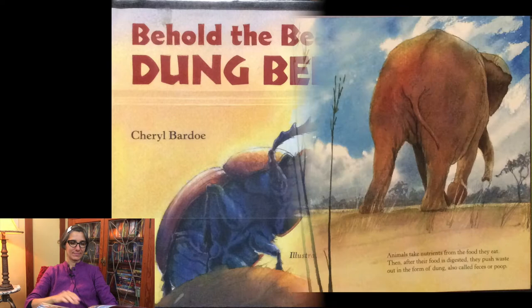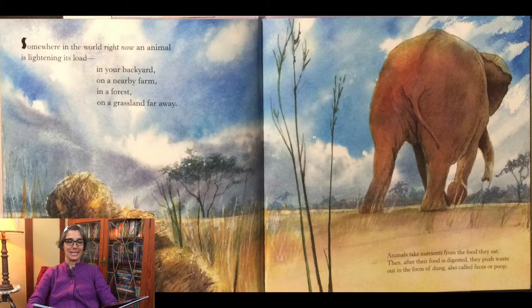Somewhere in the world, right now, an animal is lightening its load. In your backyard, on a nearby farm, in a forest, on a grassland far away. Animals take nutrients from the food they eat. Then, after their food is digested, they push waste out in the form of dung, also called feces or poop.